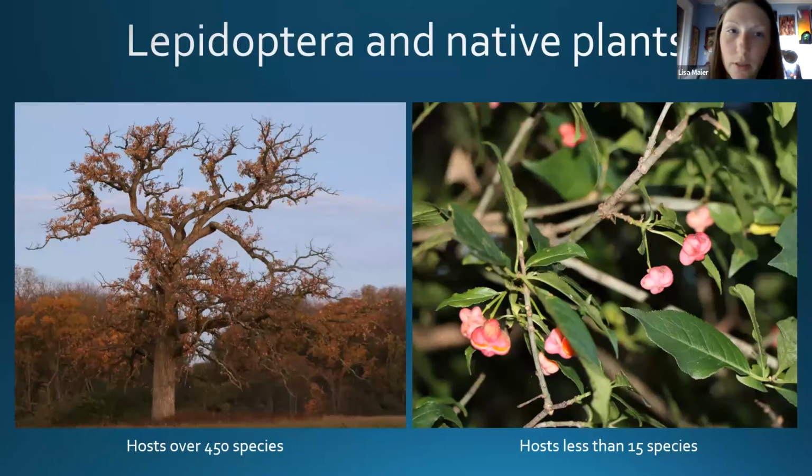So why is it so important that we have native plants around? Again, it's that evolutionary history. Those caterpillars evolved with specific plants in specific regions and are able to eat those plants. They're able to digest the toxins in those plants. So something like an oak tree around here, which is a heavy hitter as a host plant, can host up to 450 species of butterflies and moths in our Midwest region. Around that many species can actually feed on that oak tree.